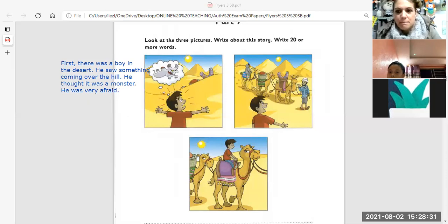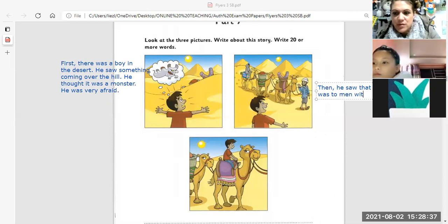Then he saw that it was two men with three camels. They were friendly. The boy felt happy.